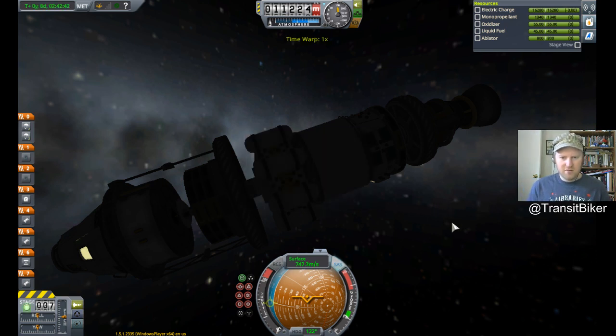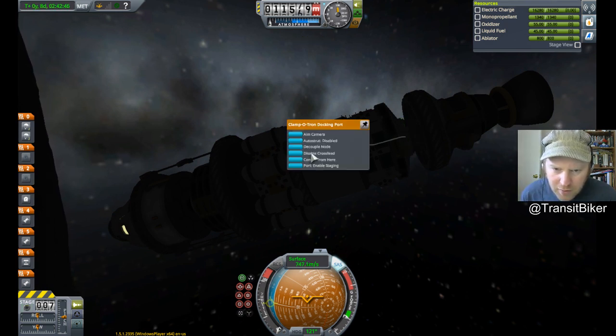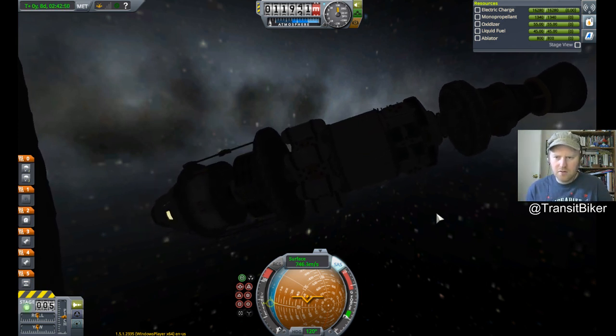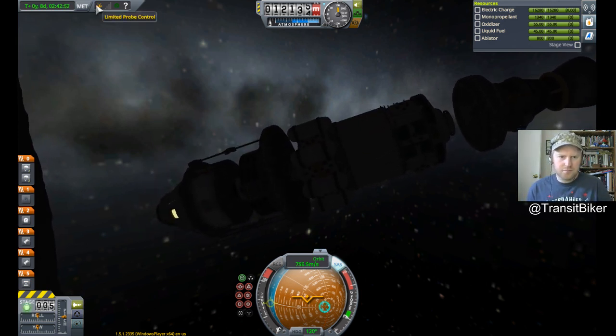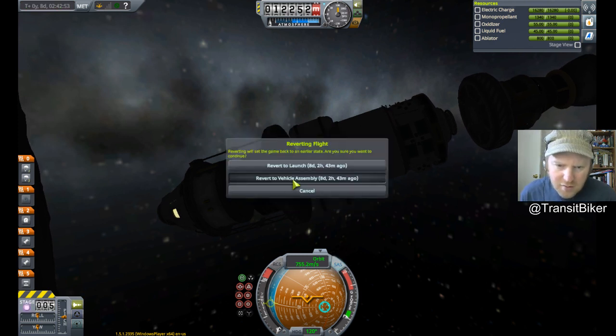And you know what? Let's go all the way. If we're already this way, we're gonna decouple node. Okay. Limited probe control. Okay, so we're gonna revert flight. VAB. So we don't have probe control at all. We don't have any relay thingamabobs. So that's fine.